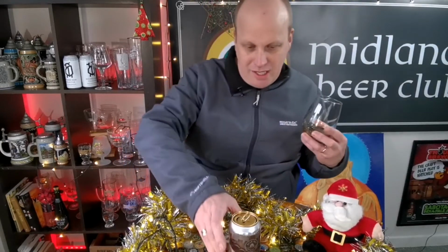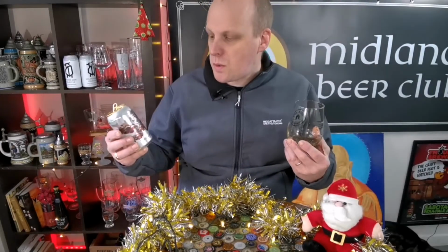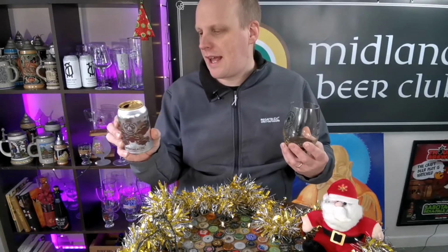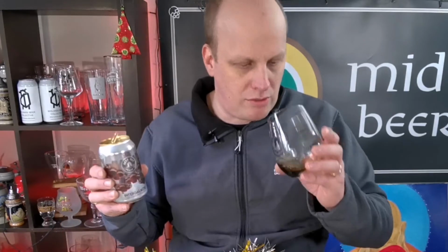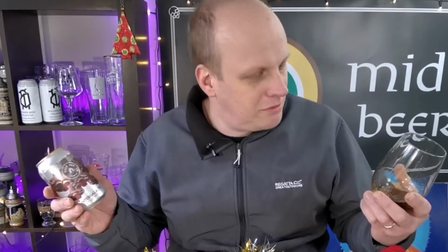I really like this beer. Very, very enjoyable. 12%. It's in the perfect size can. I'm going to share the rest of this with my wife. That's my view on this beer. Beautiful. Absolute banger. Another banger from Beer Hut up in County Down. Take a look at their beers if you haven't already. I give this one the thumbs up.